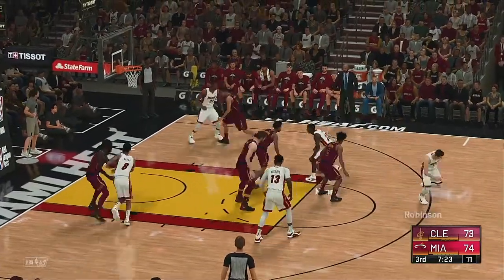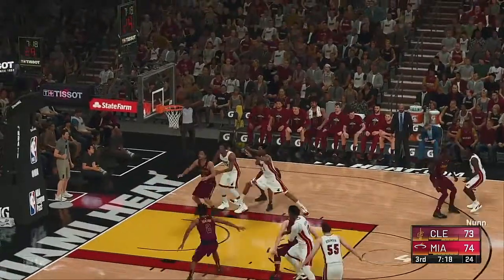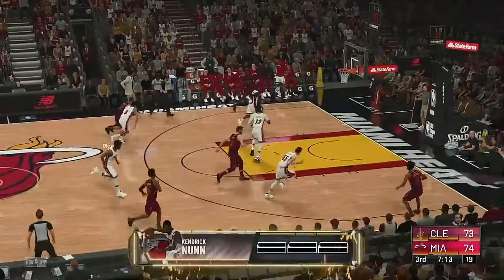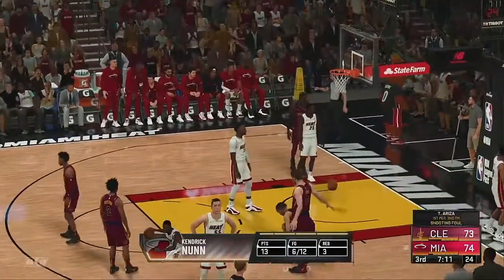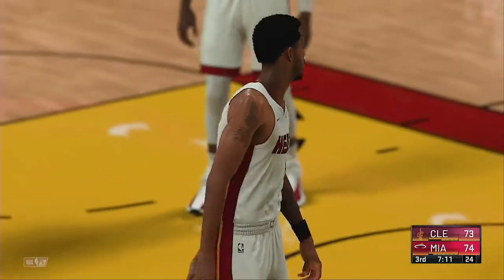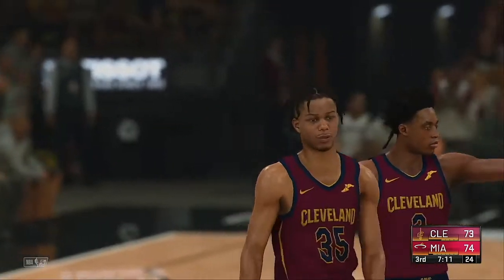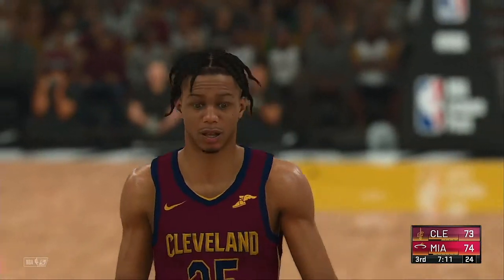Robinson passes to Nunn. Beyond the arc. Time for some consideration in the passing category, maybe, Kevin. The shot is just not on. Get somebody else going. And that'll be two free throws coming up. Officials on the call with the foul. And you know what? Very close to a three-point play right there. The Cavaliers have gone a perfect 7 of 7 from the line tonight.